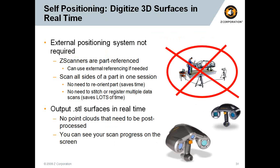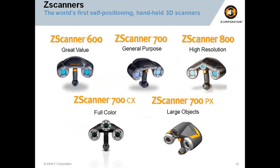So this eliminates some of the fixturing and some of the other things that you need to do with other technologies, like a tripod, for example. So it's part referenced. External referencing is all you need. And you can scan all sides of a part in one session, so there's no need to reorient your part. Again, that does save you time. And some of that stitching routine that's happening in the background with the software automation saves you additional time. Again, outputting STLs in real time, so you're not dealing with the point cloud data in that extra step, and you can see all that progress happening live on your screen.